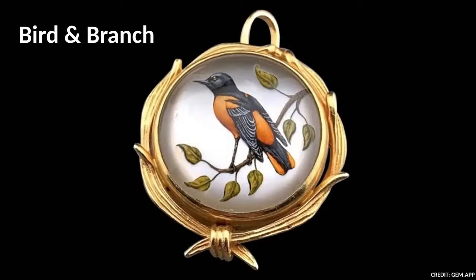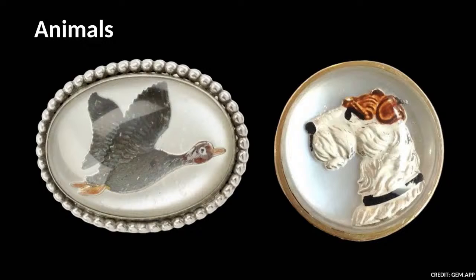This is a bird on a branch, again set in gold, allowing the mother of pearl to shine through and make it seem like it's the bright light of day. And then we get into some sort of lesser detailed pieces. We've got goose, possibly a turkey, and another dog, and you'll see that the details become just a little bit less.